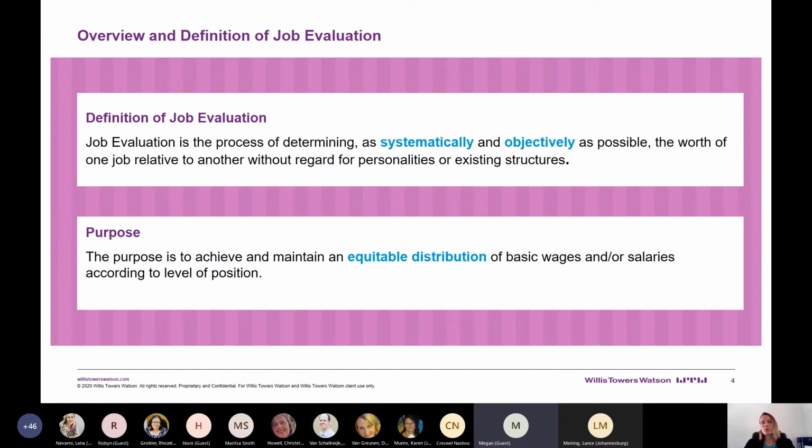From the screen, what I really want you to focus in on are those bolded words. As we go through the definition, job evaluation is the process of determining, as systematically and objectively as possible, the relative worth of one job to another without regard to personalities or existing structures. I really want you to take away from the statement that job evaluation is actually a science. You need to develop some kind of criteria, standard sets and norms that you can measure your jobs against. And of course, this has to be done very objectively and impartially in the process.